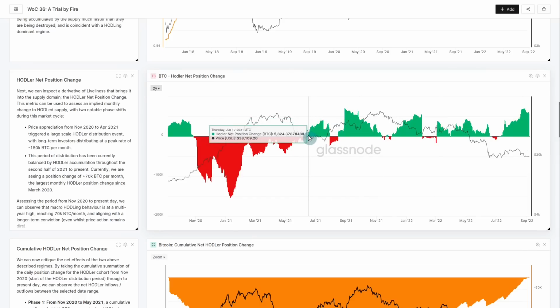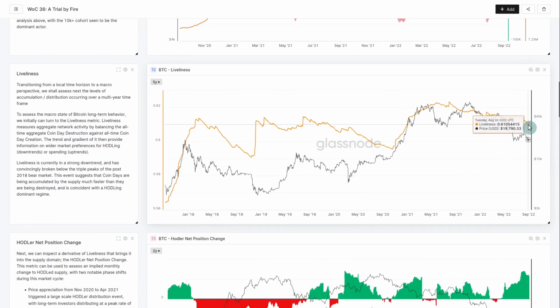And we can really see that the psychology shifted back here in May and June 2021. And we are in a period of net accumulation. What we are seeing is that the hodler cohort seem to be unfazed. They've become acclimatized. 20K is just another price to them.